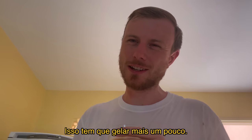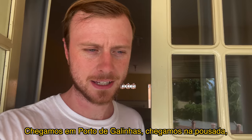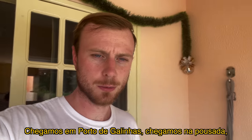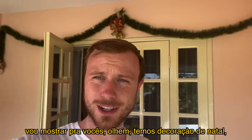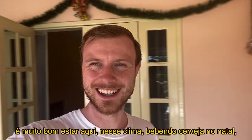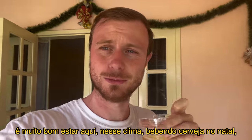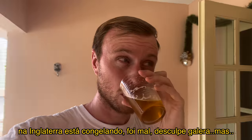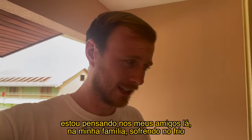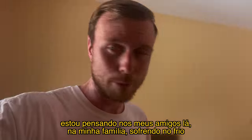That needs to go in the freezer a little bit longer. We've arrived in Porto de Galinhas and we've arrived in our pousada. I'm going to show you guys around our pousada. Look, we've got Christmas decorations. It feels good to be here in this weather drinking beer while it's Christmas back at home and everyone's freezing cold. Sorry guys, but I'm thinking of my friends in England, my family struggling in the poor old cold of winter.